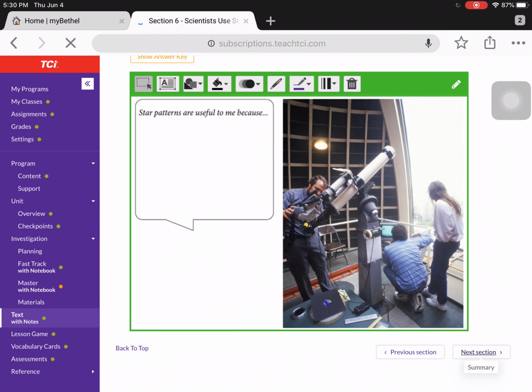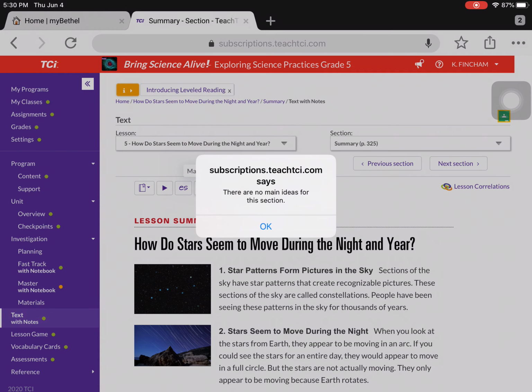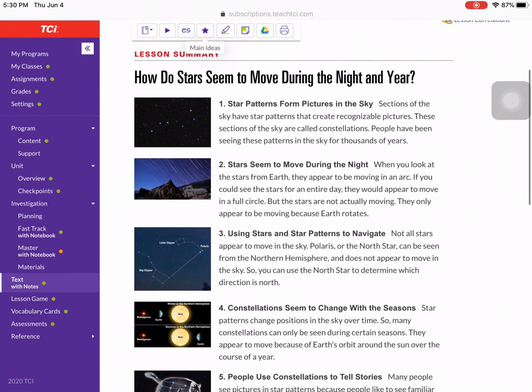And this is going to be our last page for today, the summary. And no main ideas in the summary page. How do stars seem to move during the day and night? And year?